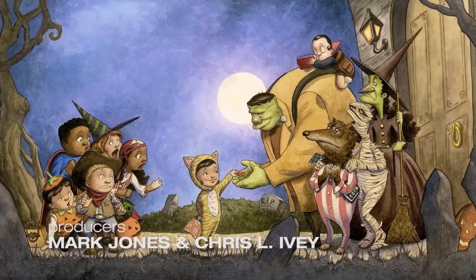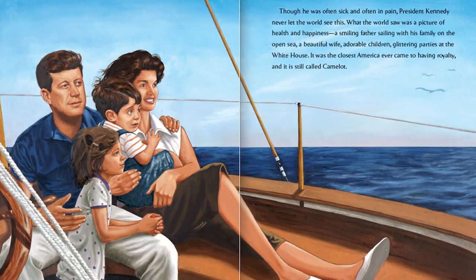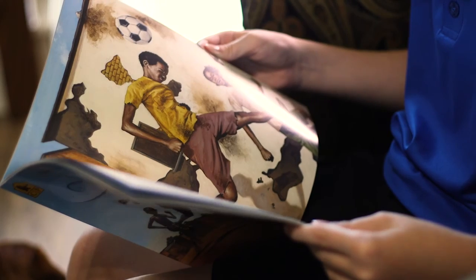The word illustrate means to make clear. Take the words and create beautiful pictures. So you really want to just try to take the reader into that story from a visual standpoint.